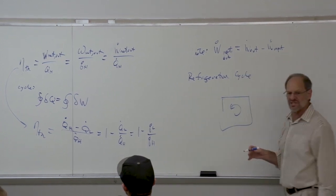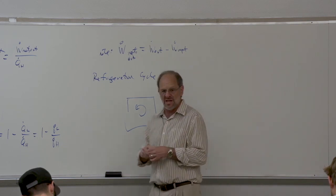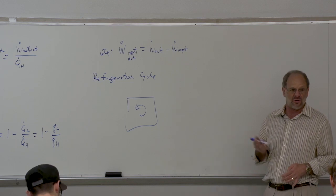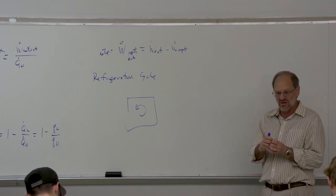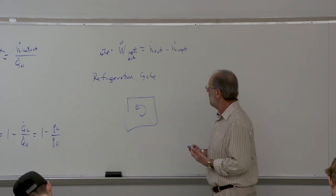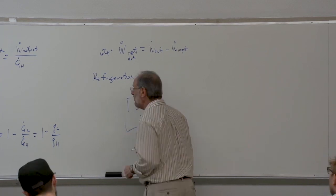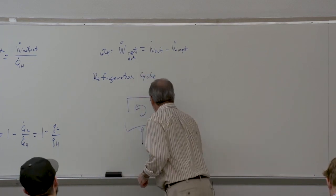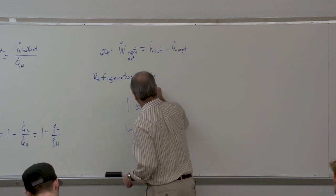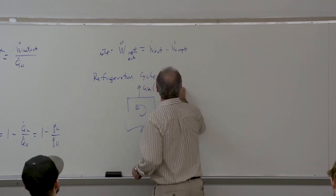But a refrigeration cycle is different, right? The purpose of a refrigeration cycle is to take heat out of something that is cold and transfer it into something that's hot. That doesn't happen in the real world all by itself, right? In nature, heat is transferred from the hot thing to the cold thing, not the other way around. So when we operate a refrigeration cycle, we're actually taking heat input from a low temperature source, and then we're able to reject heat output into a high temperature sink.